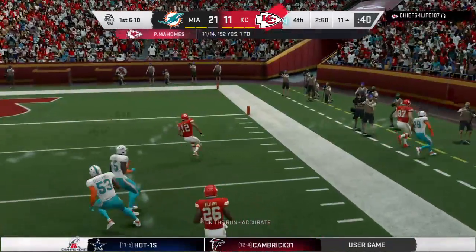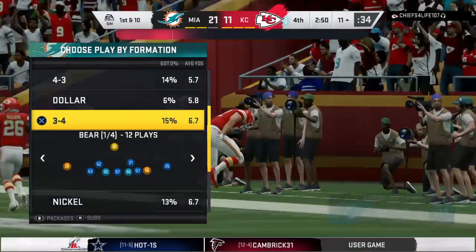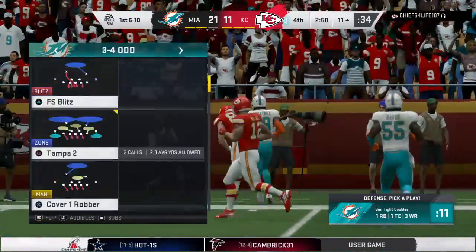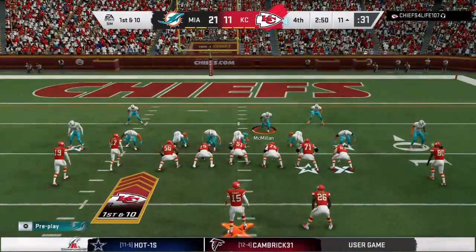It's Kelsey on the ground. And he's out of bounds. Almost gets to the 10. First down for the Chiefs. Solid chunk of yardage. 17 on the play. Kansas City Chiefs. First down. 1st and 10 at the 11-yard line. Come on, D.